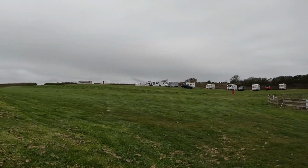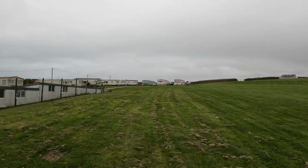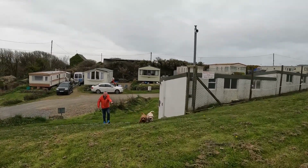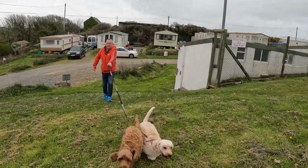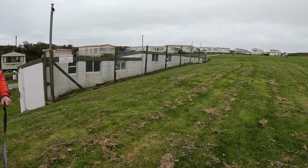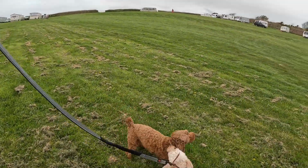I'm not saying it doesn't get a bit louder and busier in summer, it's bound to, but it's a bit of a walk for dog walkers. We've had a quiet day today because it's been a bit breezy, and I'm still not 100% after having a tumble in the camper.